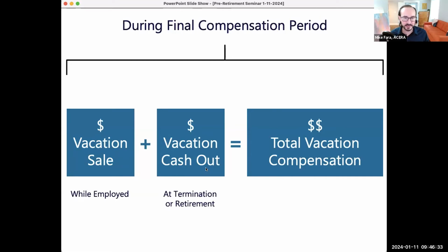A vacation cash out is simply when you have vacation left over on the books when you retire that you have not used yet. You have your earned vacation sitting there in your vacation account. Your employer will cash you out for your vacation at that time. That is called a vacation cash out, sometimes known as a vacation payoff. So you'll get extra money in your final check from your employer. This happens at termination. When you stop working, they cash you out for your vacation. And if you're going straight into retirement, it would be happening about the same time that you're terminating your job and going into retirement.